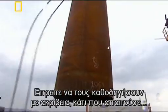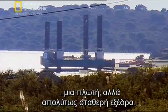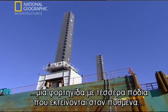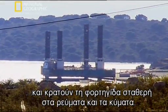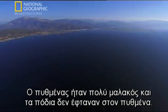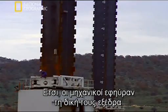They needed to drive the pipes with precision, so they required a floating platform that was perfectly steady. At normal depths, builders can use a 4-legged barge. The legs extend to the seabed and hold the barge steady against currents and waves. But this would not be possible in the Gulf of Corinth. The seabed there was too soft and the legs would not reach the deep bottom. So the engineers invented their own platform.